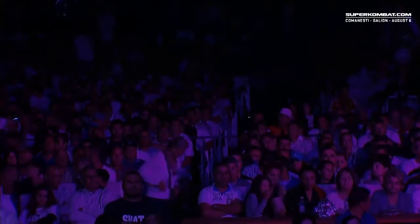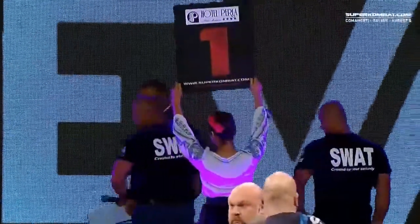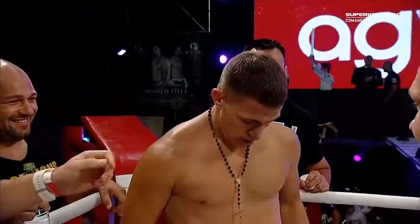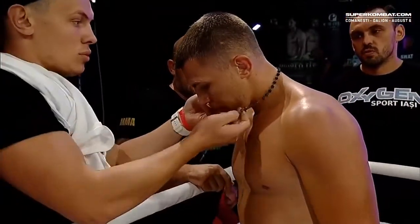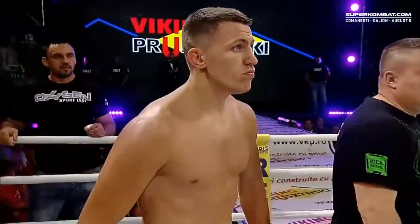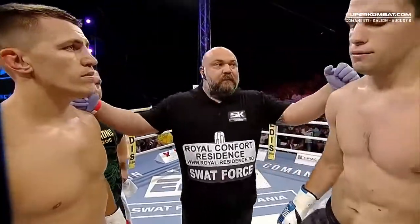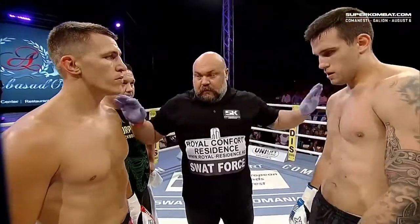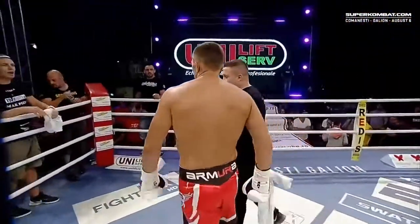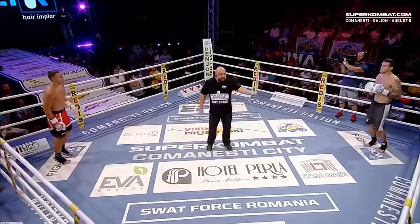Plazibat fighting out of the blue corner, wearing gray shorts. Wow, his opponent in red and black. The taller Croatian is not looking in his opponent's eyes. Interesting. But of course, these are all small tricks. Plazibat seems to be very relaxed. Fight!